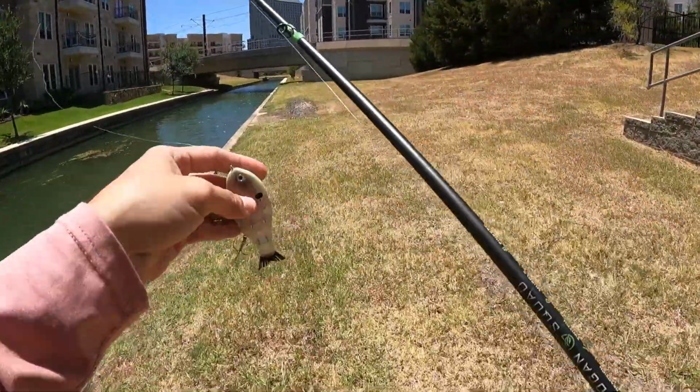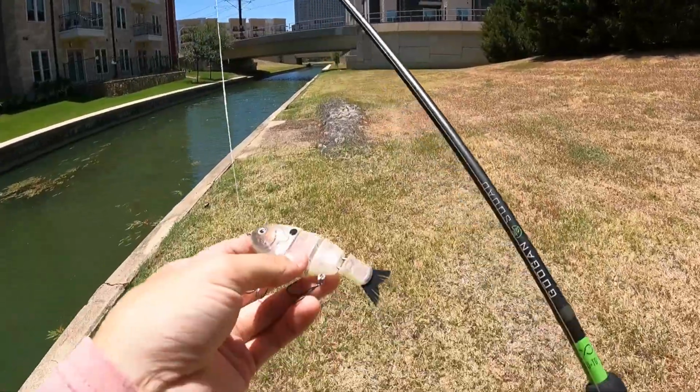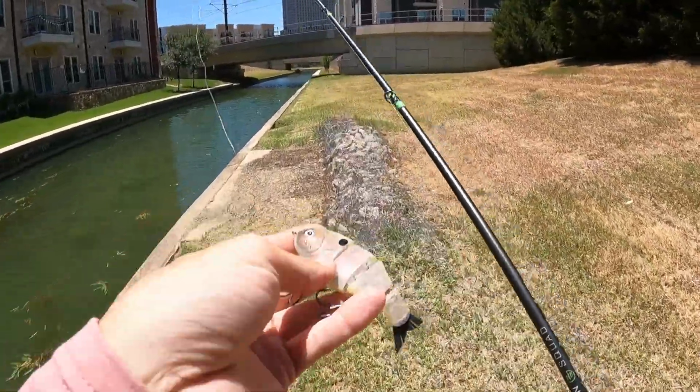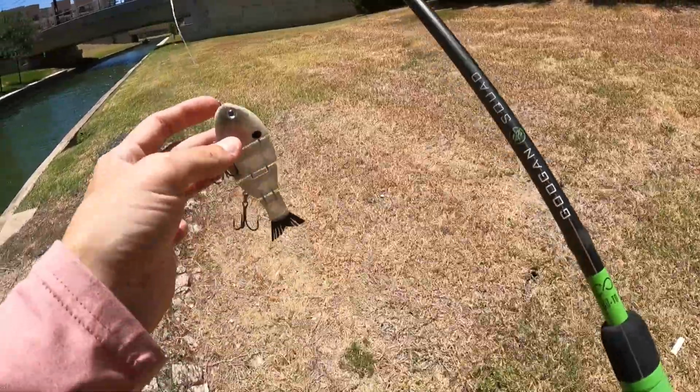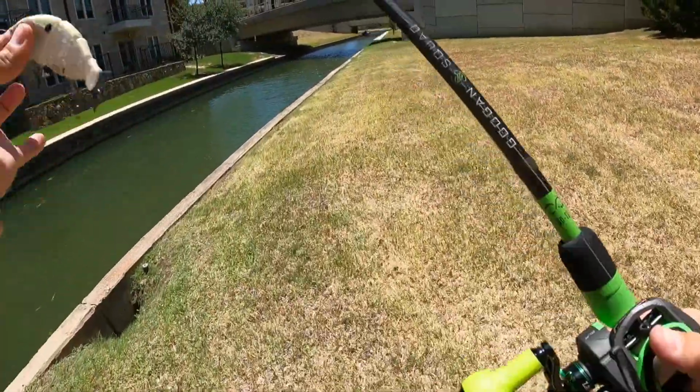I just can't get over this color, guys. Like, it's like a luminescence. It's so nice. It's bone white but see-through. You get a nice little pearl on there. It's one of my favorite colors when it comes to bait fish, especially when you're fishing in lakes like this, because it looks so natural.